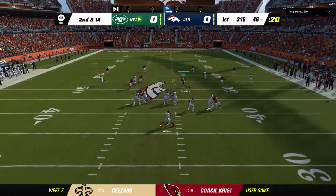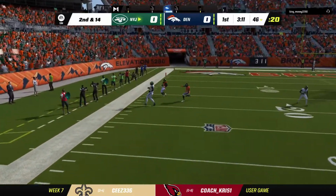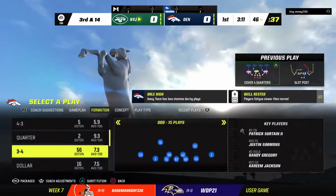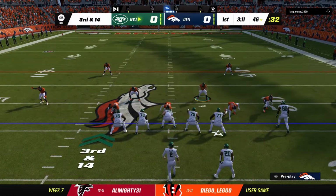Throwing on second and 14. Wilson buying time to his left. And it's incomplete. Took a shot, couldn't connect. That was an interesting look there because as soon as he got outside the pocket, I thought he was going to take off and run for yardage.